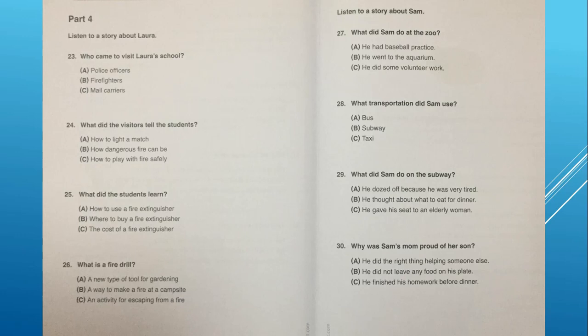Number 29. What did Sam do on the subway? A. He dozed off because he was very tired. B. He thought about what to eat for dinner. C. He gave his seat to an elderly woman. Number 30. Why was Sam's mom proud of her son? A. He did the right thing helping someone else. B. He did not leave any food on his plate. C. He finished his homework before dinner.